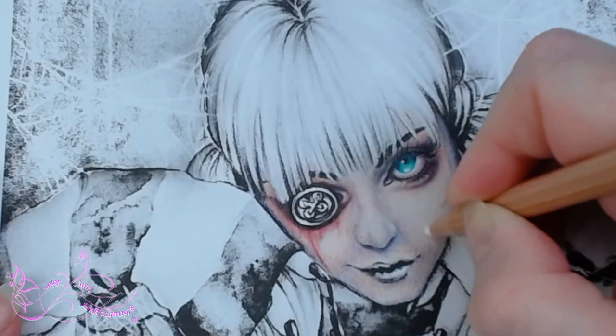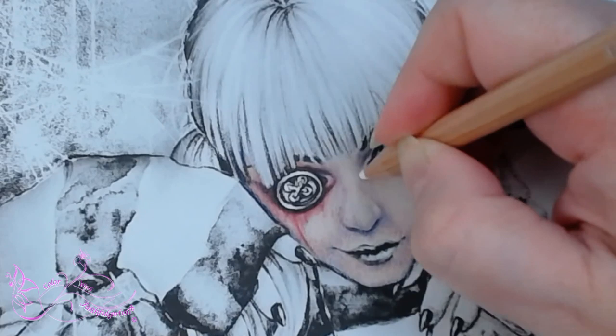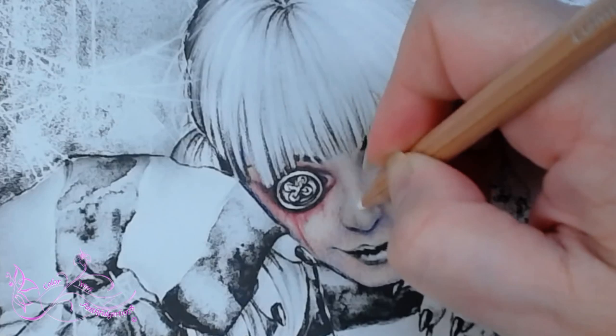So we have nice smooth skin. And also she's looking kind of pale now too. We've gotten rid of that darker colour now, and she's got a little bit more paleness to her, which is what I wanted.